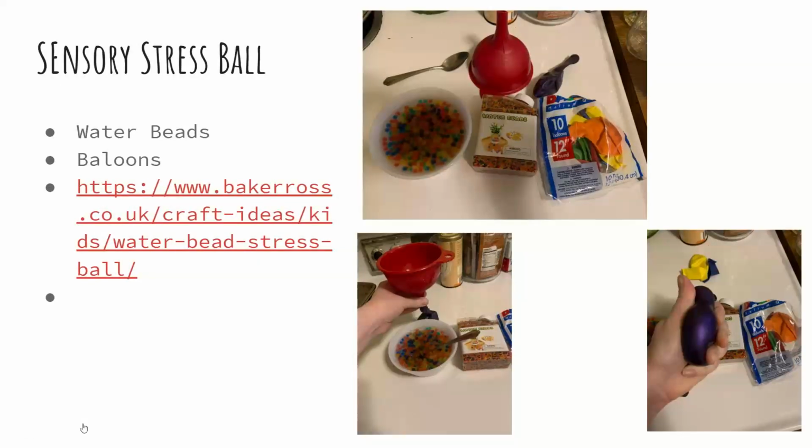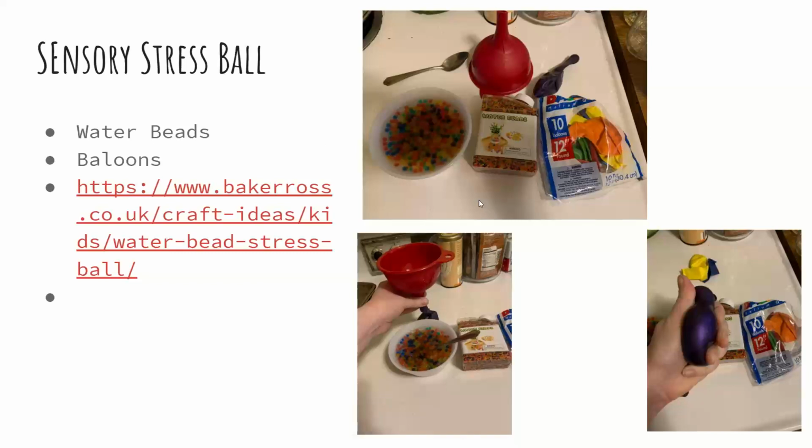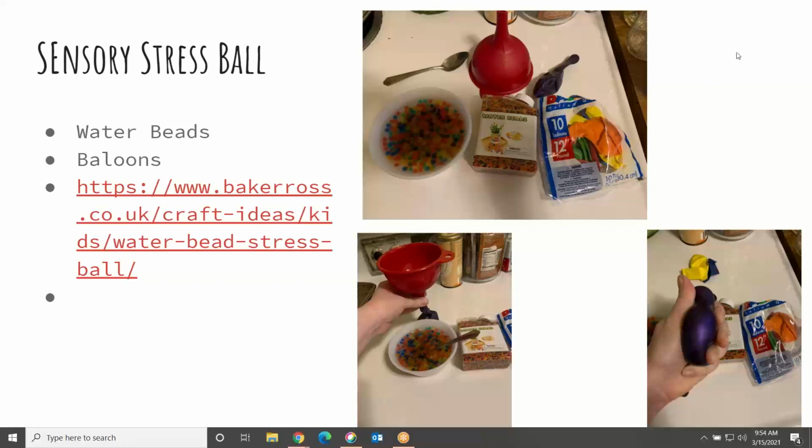Next, this one I made at home last night, which is fun. So I used these water beads, which I believe we ordered from Amazon, but you can find them other places. You put the water beads in a bowl with water, and then they eventually plump up. And using a funnel, you can funnel them into a balloon. Here I am funneling. Oh, it doesn't show you the picture. Show you the picture of the finished. Oh, there it is. Yeah, in the corner is my purple balloon stress ball.